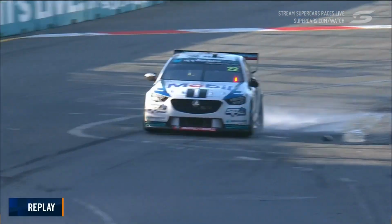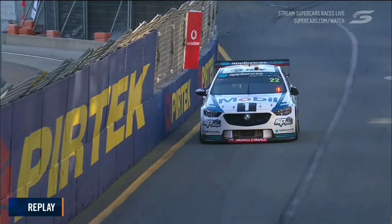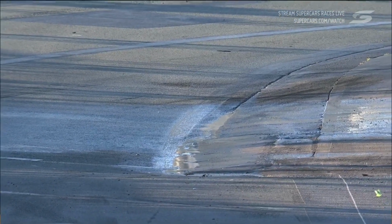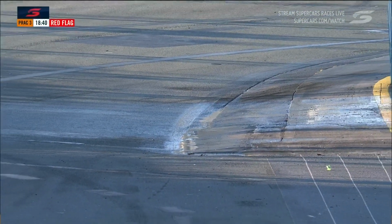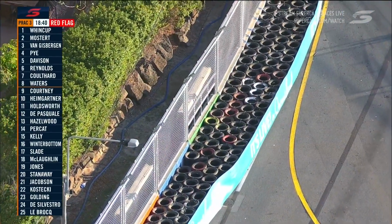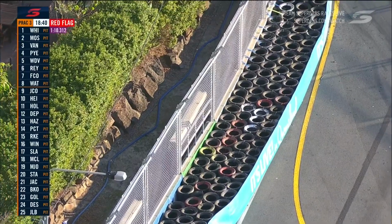So the radios would have lit up when everybody experienced this. We caught that one live at the time when we saw James Courtney arrive on the scene. And I'm sure that there was a corresponding button push on the steering wheel when they saw that. So that's the reason for our red flag. We've got 18 minutes and 41 seconds remaining in the session. It's going to take a moment to just sort this out.